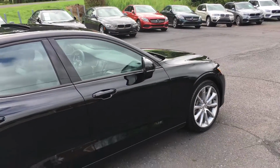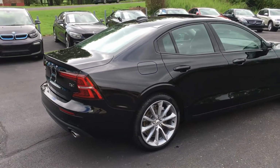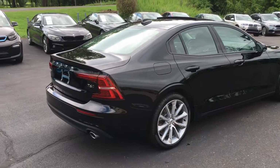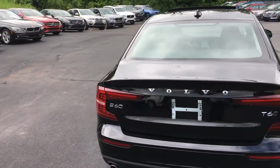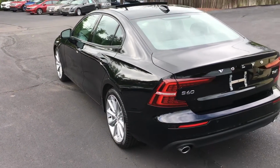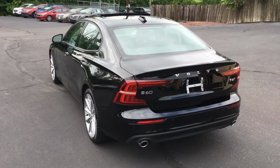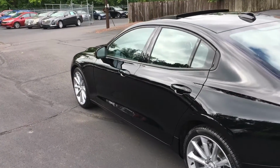Again, the interior is black in this one. We'll take a look at that here in a second. But really nice, clean overall condition. Again, it's a T6, the all-wheel drive. This one does have navigation and all the safety stuff that you'd expect out of a Volvo. You can find a full breakdown of the window sticker on our website at eimports4Less. It'll tell you all about every option and feature on it.